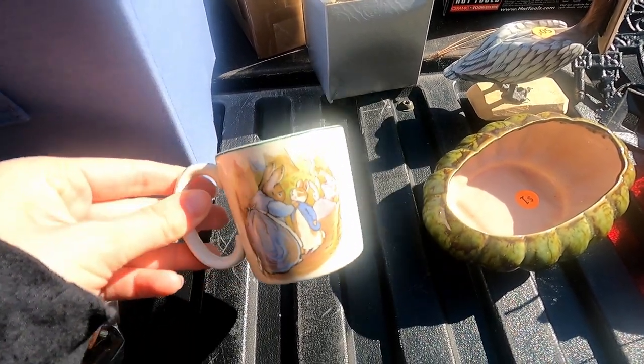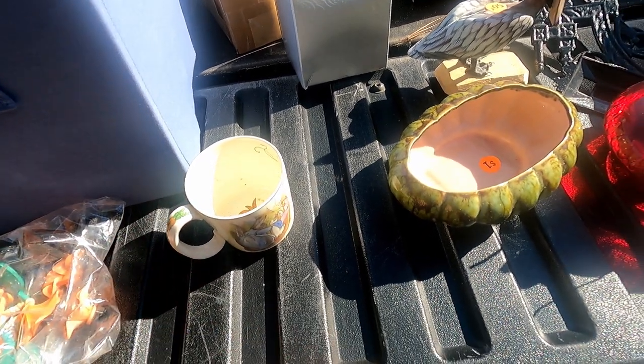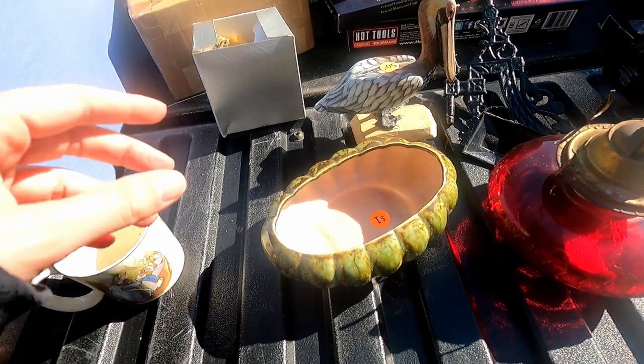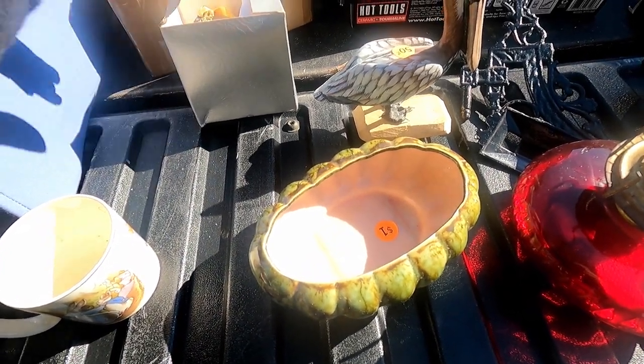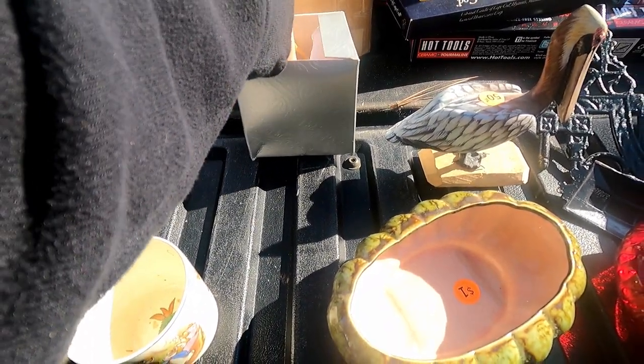However, they wanted $10 each. And people think those are really valuable, and actually the market is pretty saturated with the Wedgwood Jasperware. So I didn't buy it at $10 each. There wasn't enough profit on top of that.